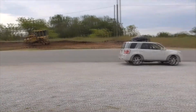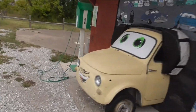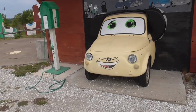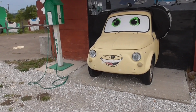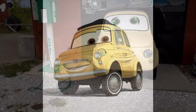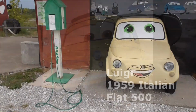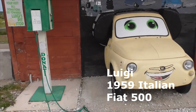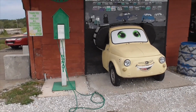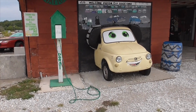Got a lot of construction over here. Looks like they're widening the road or something. Well, this is Luigi, I think. Yeah, he's Luigi, right here. And who's Luigi? Well, it's really a replica from the Pixar movie Cars. He's a 1959 Italian Fiat 500. He's the owner of Radiator Springs Tire Shop. Sold the finest selection of tires west of the Mississippi.